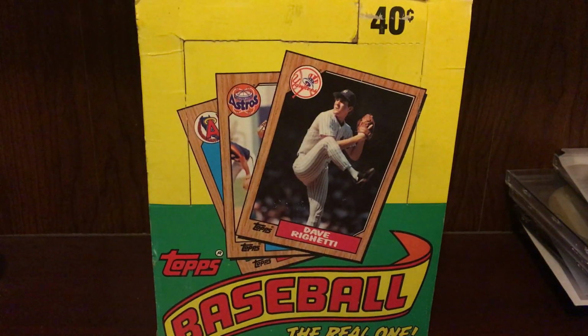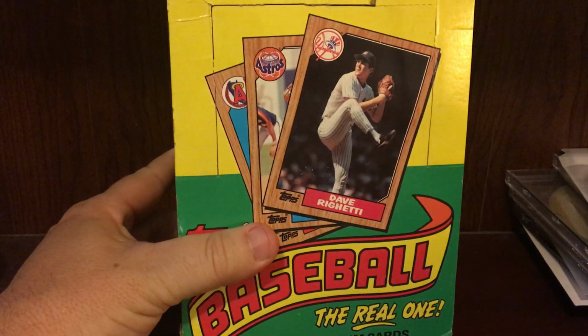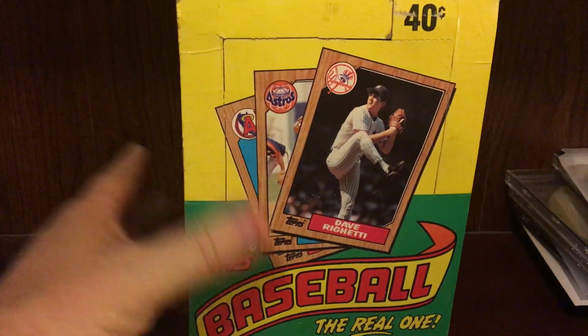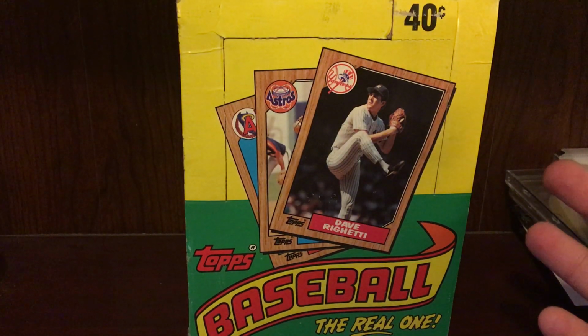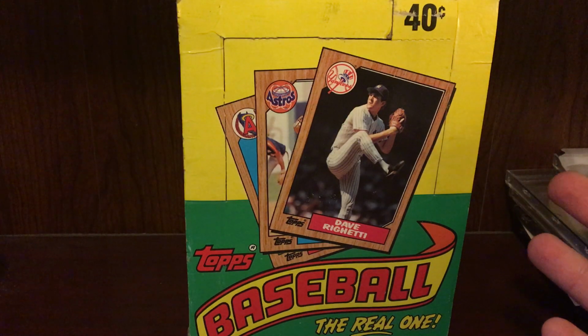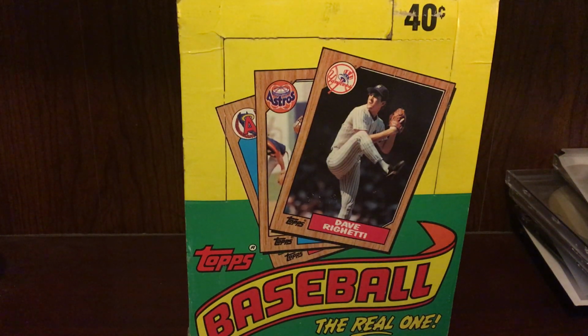Folks, today we have a box of 1987 Topps Baseball. Picked these up at a local card store recently for a whopping $14. May have overpaid by a couple bucks, but I figure by the time you get them online and get them shipped to you and everything, that's about what you're going to pay for them.